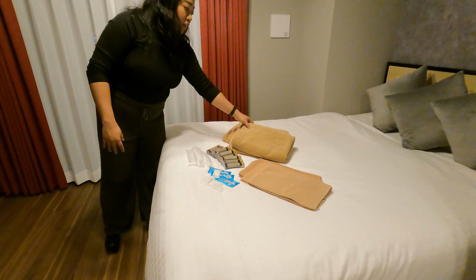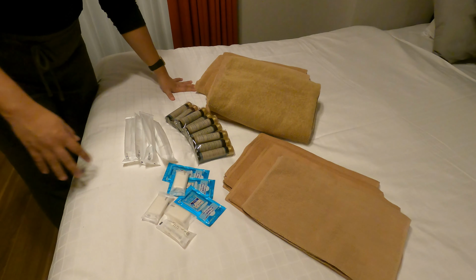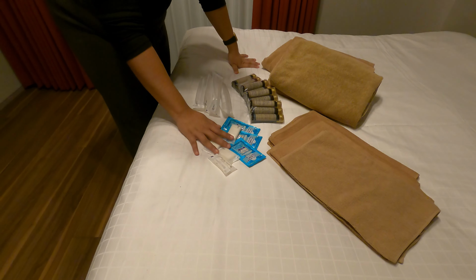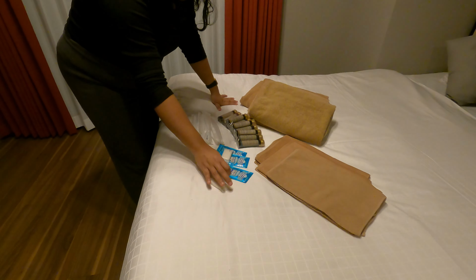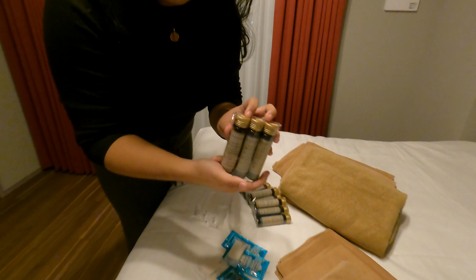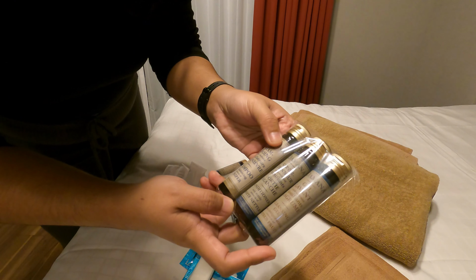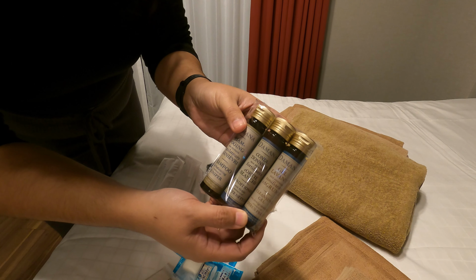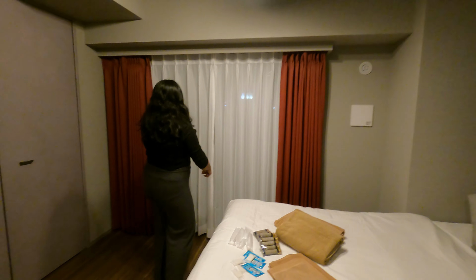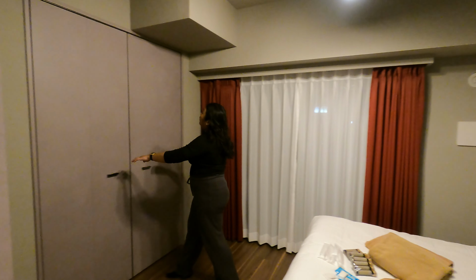And as you can see, the host provided 4 face towels, 4 body towels, mga soaps, mouthwash, toothbrush, and ito yung cute. Look at this, guys. Shampoo, conditioner, and cleansing gel. Ang cute, diba? Ang sweet. So, nice.